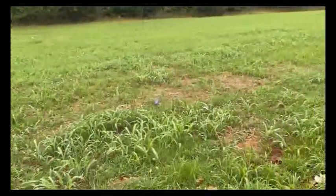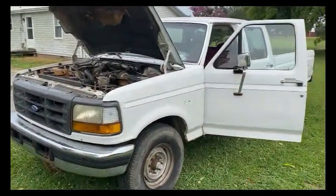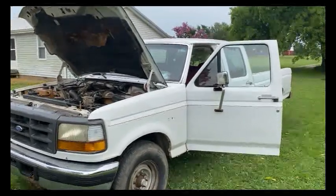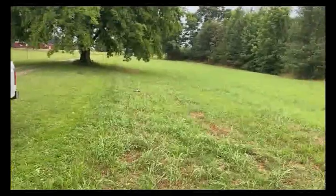So here's the deal with this thing mechanically. This is what he said was wrong with it. He said it needs glow plugs. I started it, and it didn't act like it needed glow plugs. So we're gonna do a cold start on it here momentarily. But the big thing, he said the transmission's giving problems, and I believe that it is giving some problems.